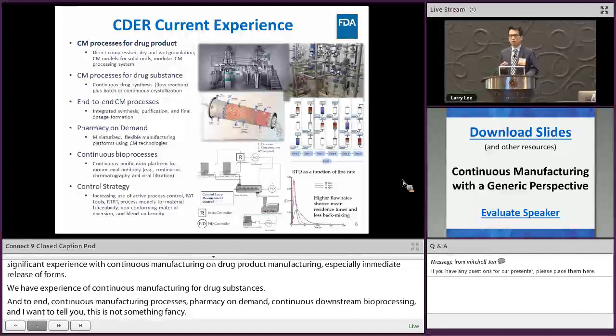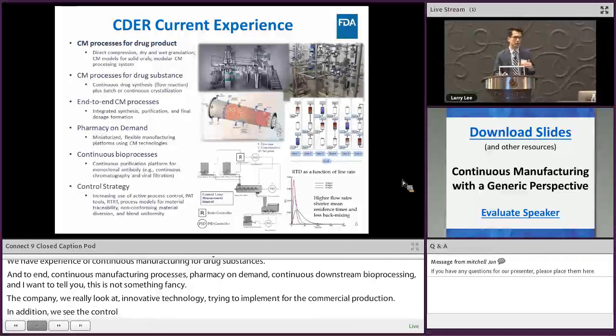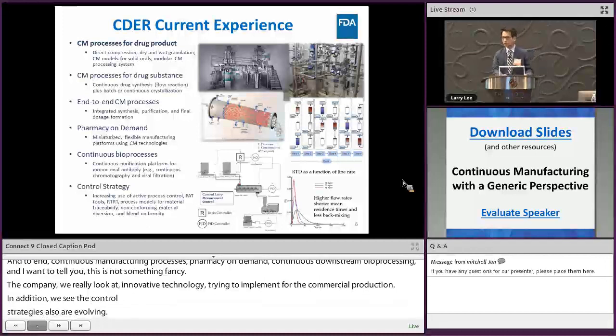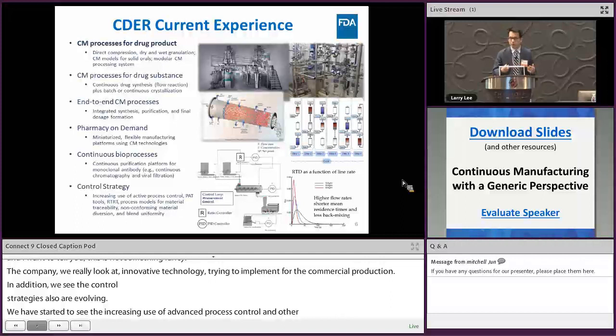In addition, we see that the control strategies are also evolving with the emergence of continuous manufacturing. Specifically, we have started to see the increasing use of advanced process control and automation systems, PAT tools, real-time release testing, and process models for process monitoring, control, and product release. So I think this has really become a reality.